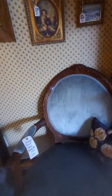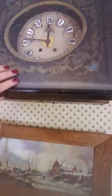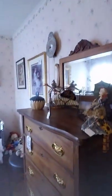Here's our antique roundback French armchair. So it's well kept. I love this clock. This clock has the inlay in it and it opens up. You can see how it works and how to twist it and get it turning. And as you can see, the paintings on the wall. Oh my goodness, we have so much artwork. It's just phenomenal. In here we have the kids' room, and we have two of the vintage desks along with these cute little dressers.